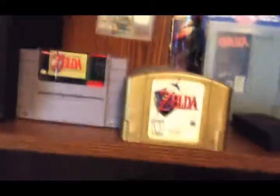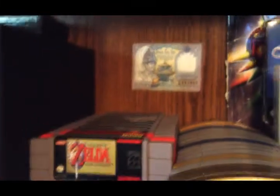Right here, maybe wondering what this is on the back wall. This is actually a banknote from Nepal for rupees, which is what the currency of all Zelda games is based on. So I felt like it would be cool to have that added to the shelf up here.